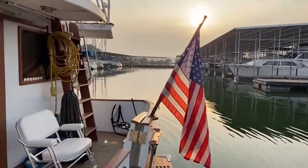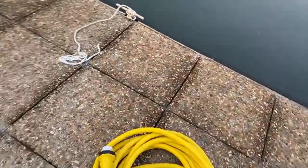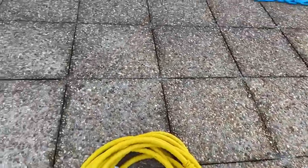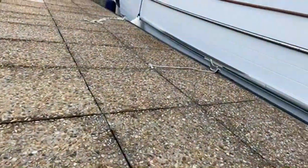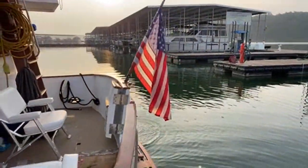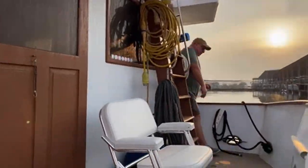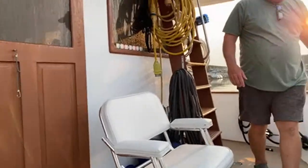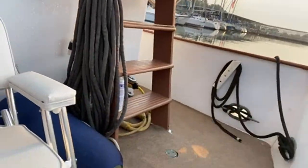All right, so Pete just fired up the main engines. I'm going to pick up this cord here. I hate this 50 amp cord. Go over here and put it away. I'll just take it off. Oh, I'm sorry, I was getting it. I'll take the boat off the dock today.